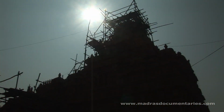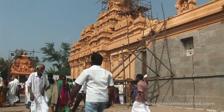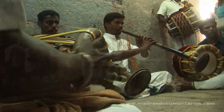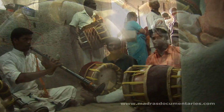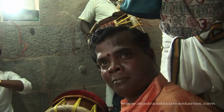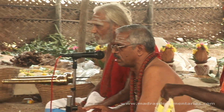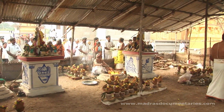As the project comes to an end, Dr. Satyamurthy hands over the temple back to the villagers. The work of the archaeologist is done. The remaining work of building a compound wall, installing the kumbhams or celestial pots on top of the vimana, and inviting Lord Shiva with pujas and rituals to once again occupy his home and rule over the fortunes of the village.